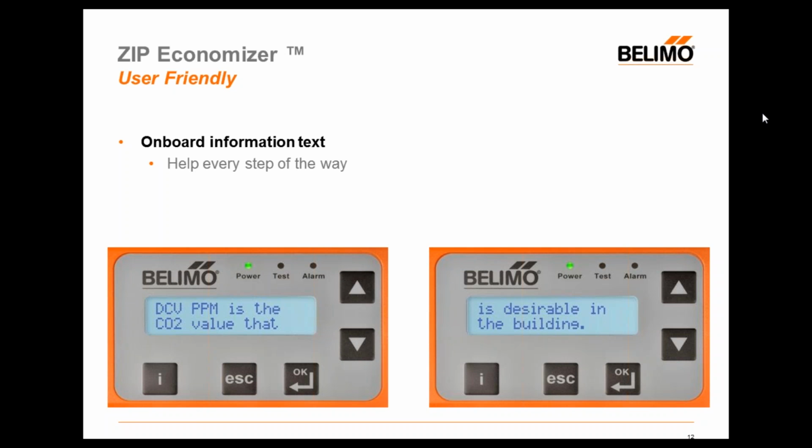As previously mentioned, the old economizers are difficult to troubleshoot, and you really had to be present to see what the problem was. With up to 10 historic alarms, alarm counters, and timestamps, it's really easy with the ZIP economizer.